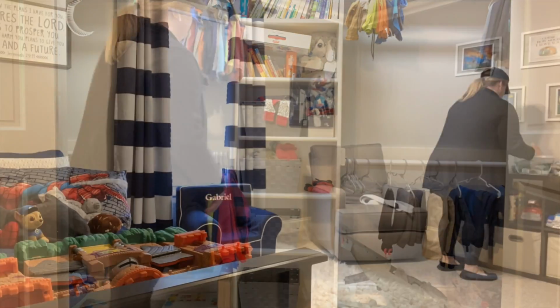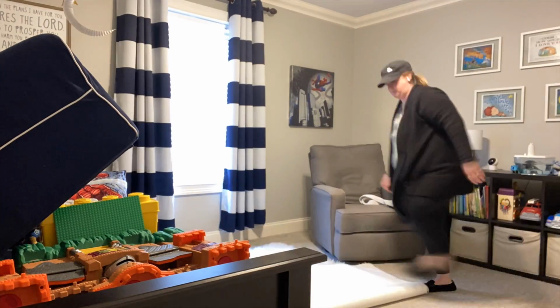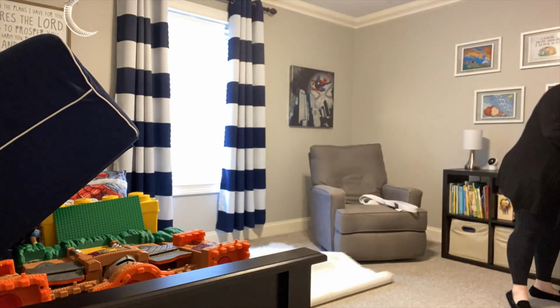And then I go ahead and get this room really good and vacuumed. I pull out my corded, good old trusty Shark and just really give this room a really good vacuum. And you'll see at the end, it picked up a lot.